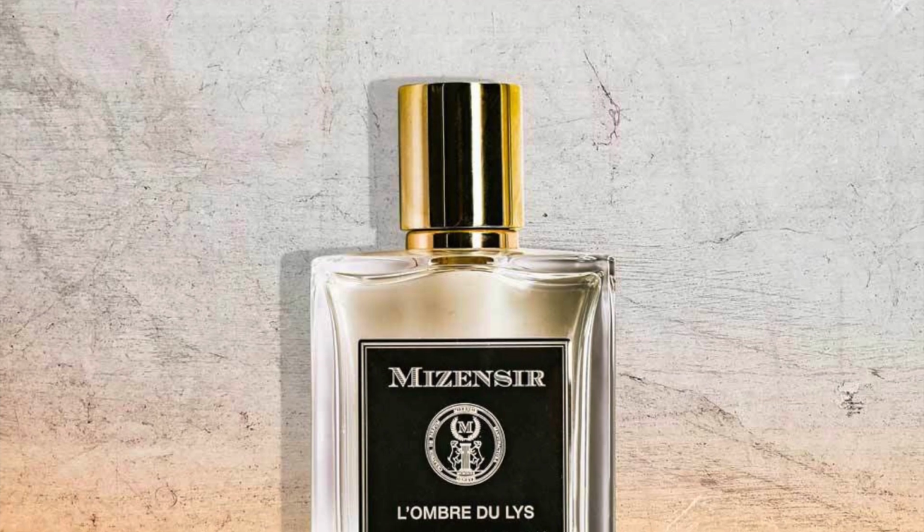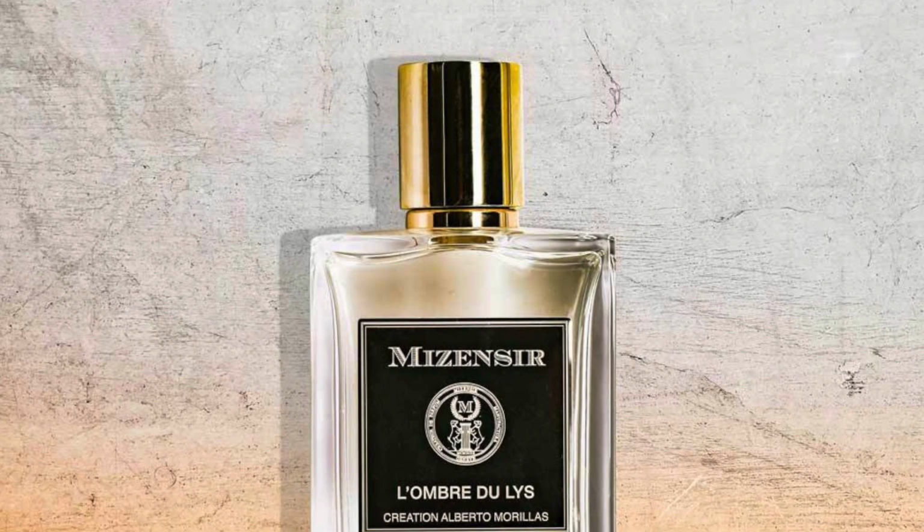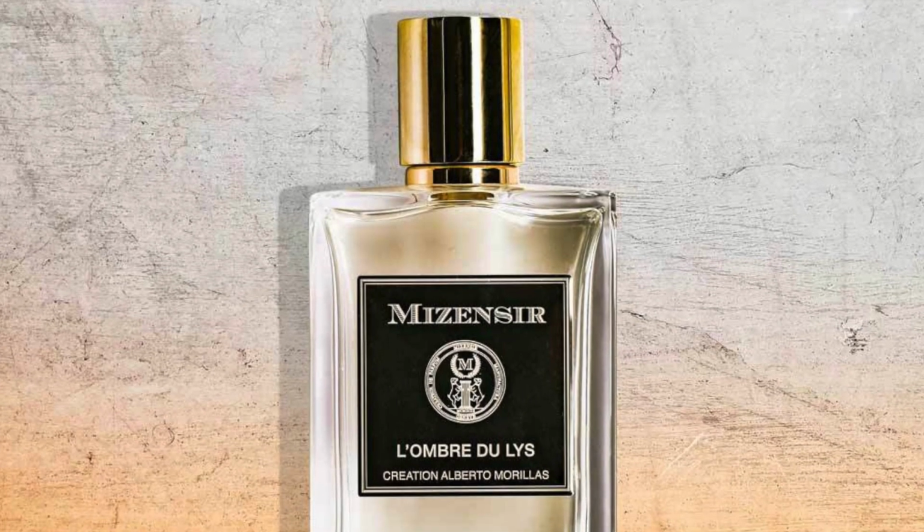Alright, I've got 2 more bonus fragrances, as I said. One of them is that oud, but first I'm going to talk about L'Ambre du Lis, this one right here. So this is a lily focused fragrance. It's a floral fragrance experience. It's got lots of white musks here with sandalwood, tuberose, orange blossom, Irone, which is jasmine, and neroli.